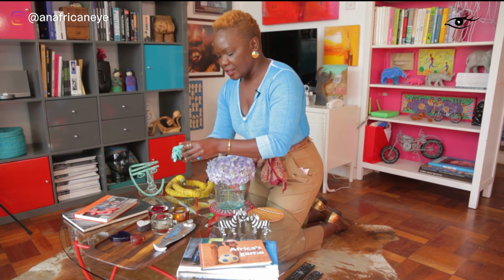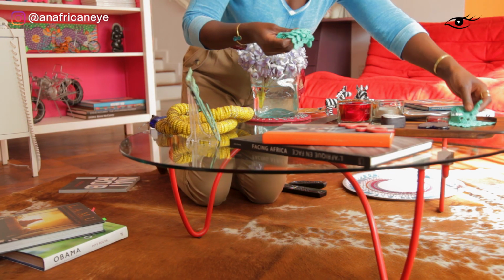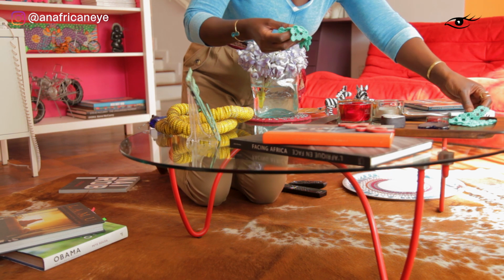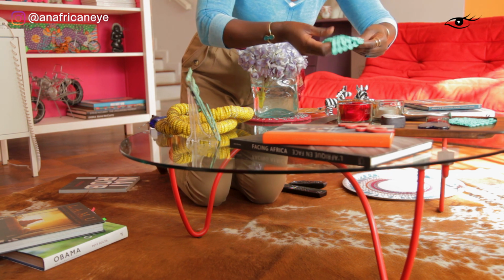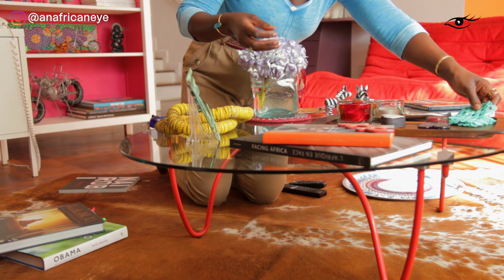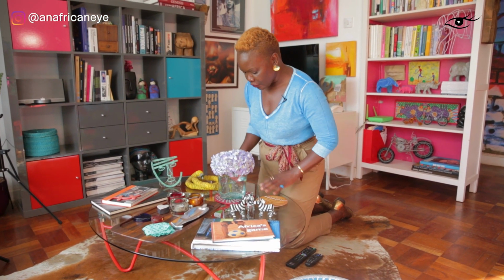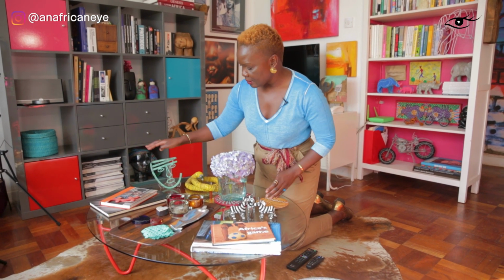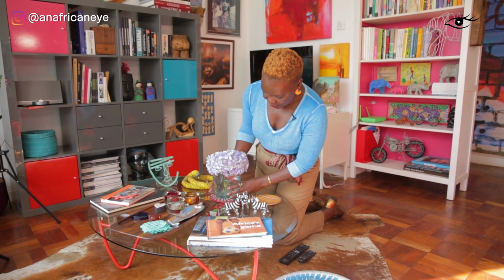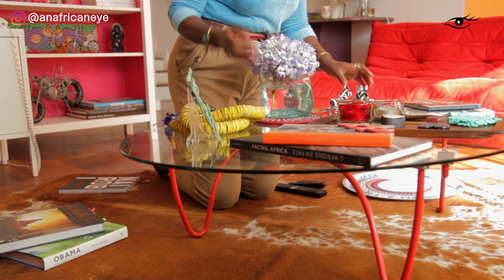And then these are coasters, beaded coasters. Again, they're a different texture and a different feel. They're pretty, they're Kenyan, handmade, and they help to bring the scheme together. Can you see what I'm talking about in terms of cohesion? The colors. Even this glass vase, this is all pulling the scheme together.